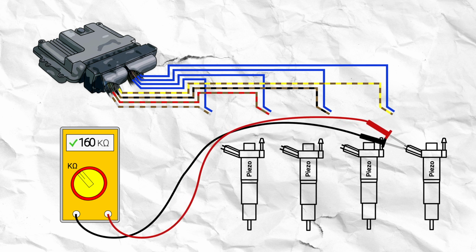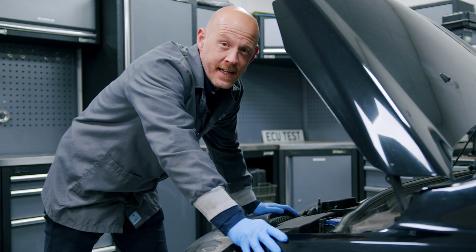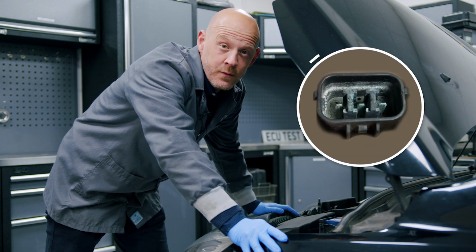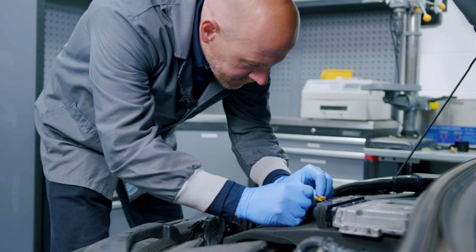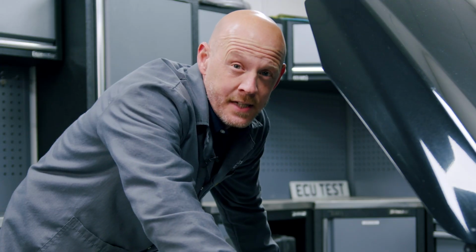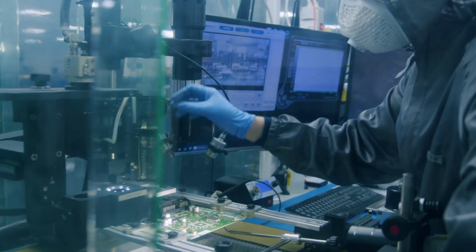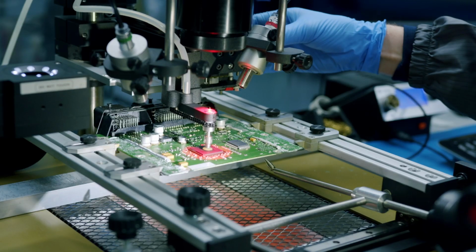If this test shows no faults and all the injectors measure the same, the next step is to check the connector terminals for damage, and then check the resistance of the wiring back to the ECU. Of course, if all of these potential causes check out as OK, then you will need to send us your ECU for inspection and rebuild.